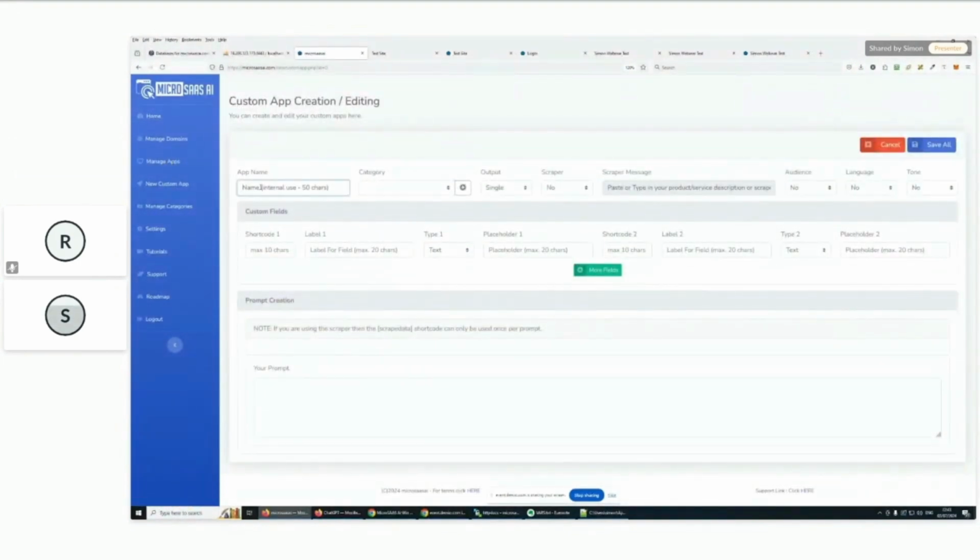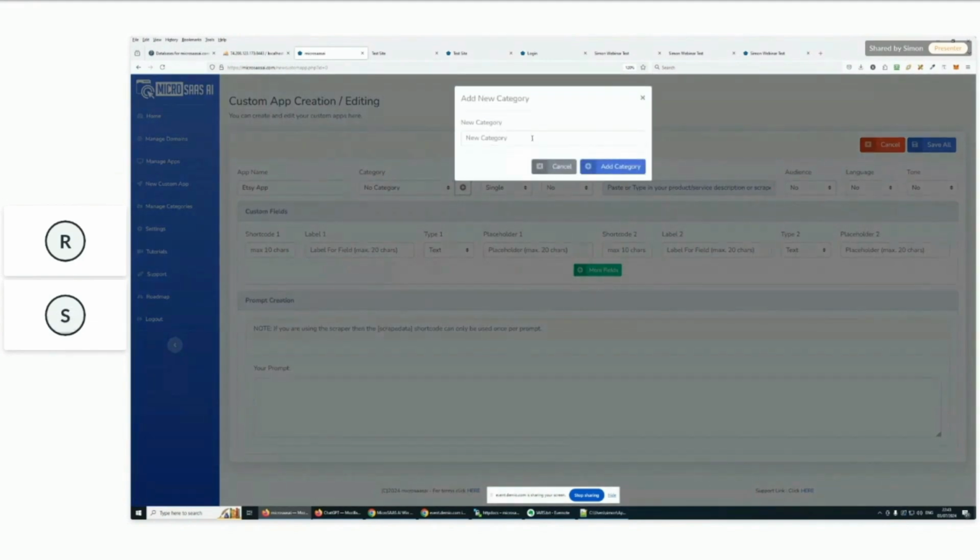I'm going to give it a name. I'm going to call it Etsy app. I'm going to create an app for Etsy. I don't know why, but Etsy seems to be quite popular at the moment. I'm going to give it a category of no category because I don't care at the moment. It's just a demo. Doesn't matter. We can categorize apps though, and we can put them in all sorts of. We can add a category there. Look, we can put new categories in.